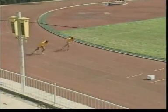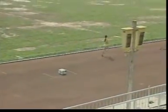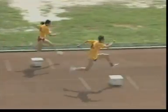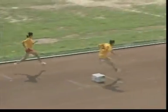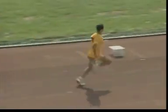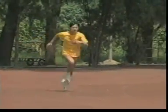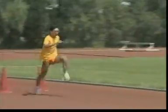Rhythmic runs over obstacles. Place small obstacles in the spaces. The obstacles should be cleared using the rhythm of the sprint hurdles. Gradually increase the height of the obstacles. The hurdler should focus on the rhythm.